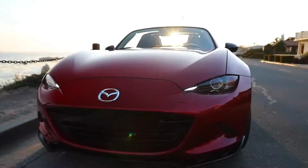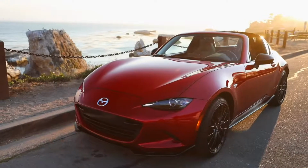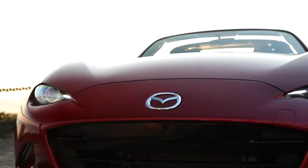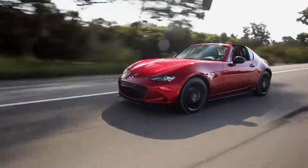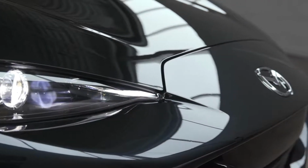The body of the Mazda MX-5 Miata RF is where innovative engineering and artful design meet. The flowing lines of the adventurous evolution of the iconic Mazda MX-5 are always in motion, a visual language we call kodo, or soul of motion. Sleek, sinuous, sophisticated, long sloping hood.